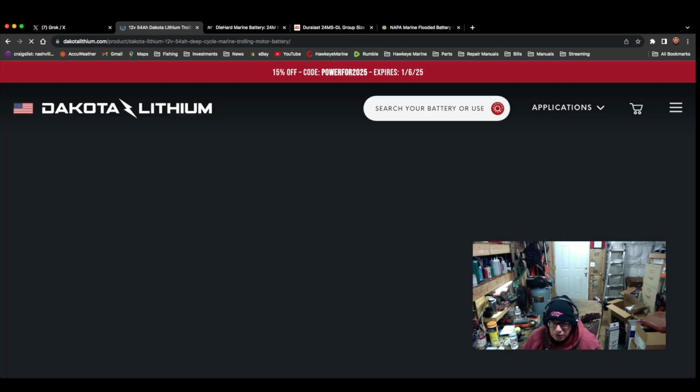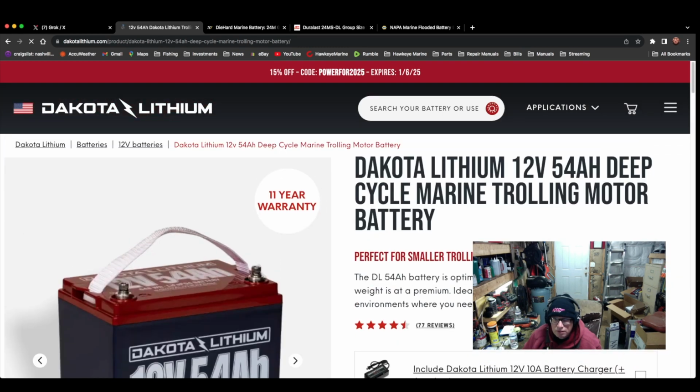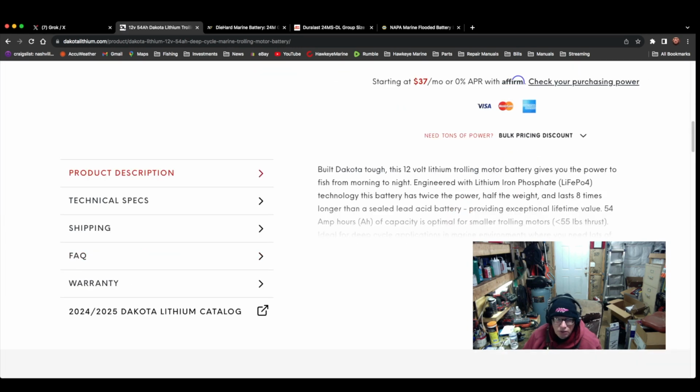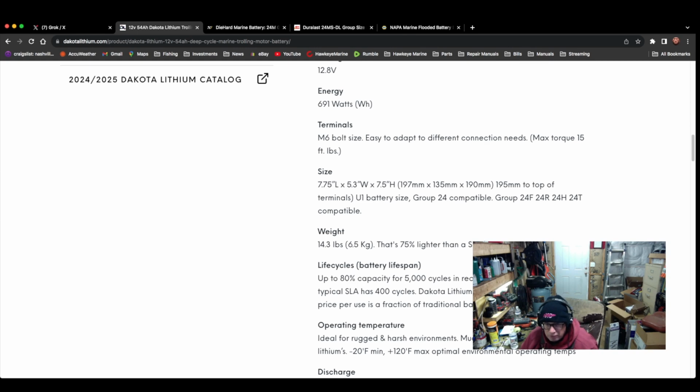So this guy, if we look at it, let it load. Where's our, there it is. At our tech specs, it is 7.75 length, and it's 5.3 wide, and it's 7.5 tall, and its weight is 14.3 pounds. Okay, so we're going to need 2 of those. That comes out to 28.68 pounds. So we take that 28.68 pounds and we add it to our 50.15 pounds.